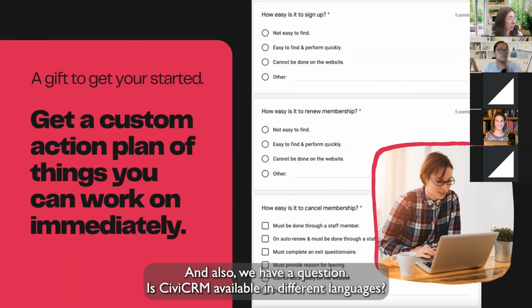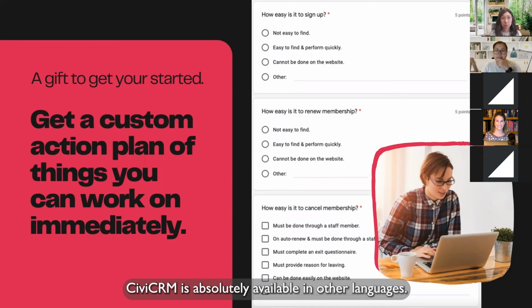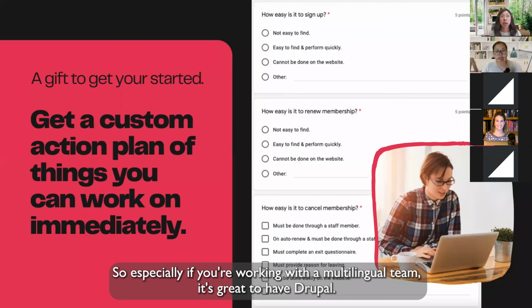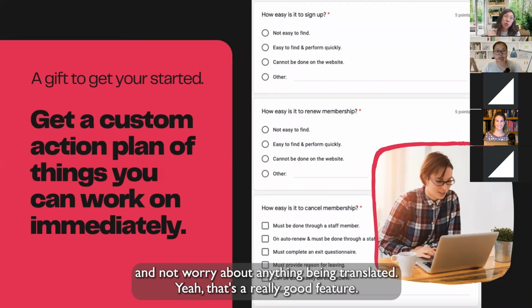Also we have a question: is CiviCRM available in different languages? Yes, especially Spanish. That is a fantastic question. Thank you for asking. CiviCRM is absolutely available in other languages. And so is Drupal. Drupal is natively multilingual. WordPress is not natively multilingual. So especially if you're working with a multilingual team, it's great to have Drupal because then they can interact with the site in their native language and not worry about anything being translated. That's a really good feature.